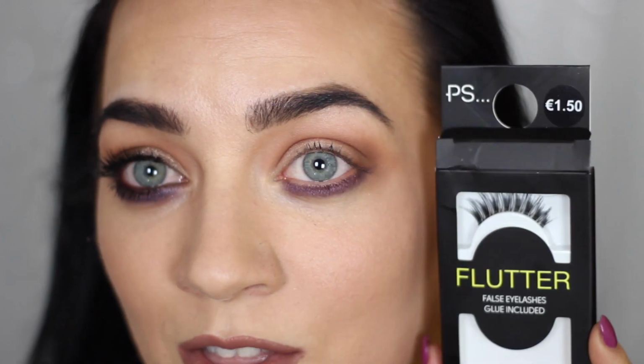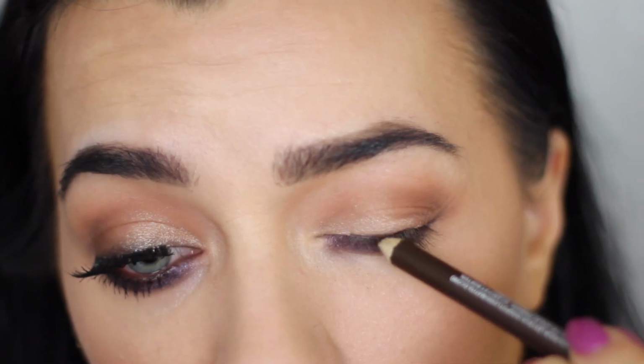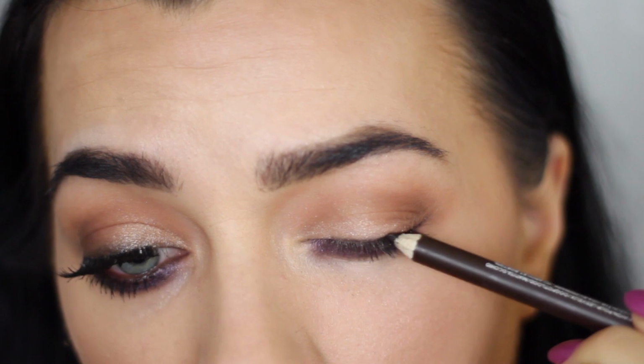And lastly, I finished off with the Flutter lashes. So again, these were $1.50 and the total came to $20 exactly. These lashes I thought would be a lot more fluttery on. They're very natural. Maybe it's my eye shape. I've got quite big eyes, but they are very, very natural, which is nice, perfect for everyday wear. I wouldn't wear them with a really dramatic blown out smoky eye or anything like that, but they're really perfect for this look.